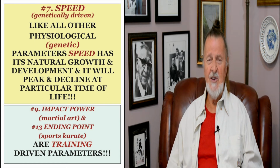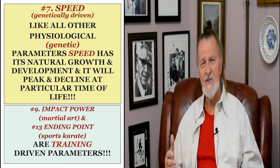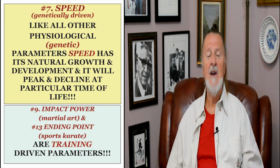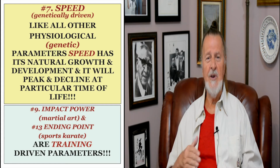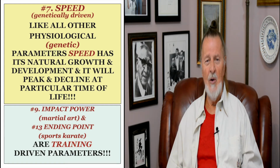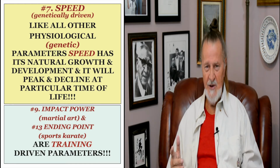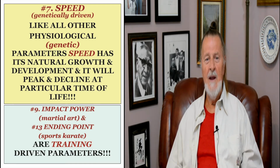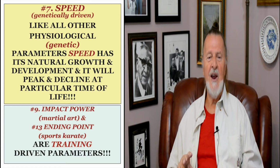Speed is a genetically driven phenomenon, and like all other physiological genetic parameters, speed is natural growth and development, and it will peak and decline at a particular time in our life. Number 9, impact power, as we said, is important for martial art. Number 13, ending points of techniques, is important for sports karate. Both of those are training-driven parameters.